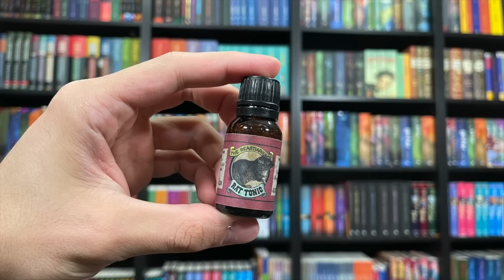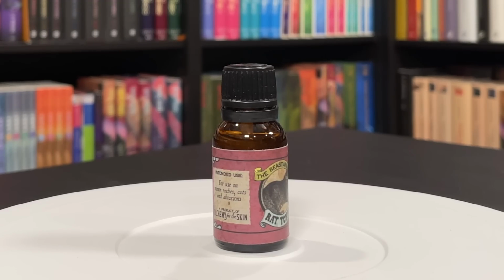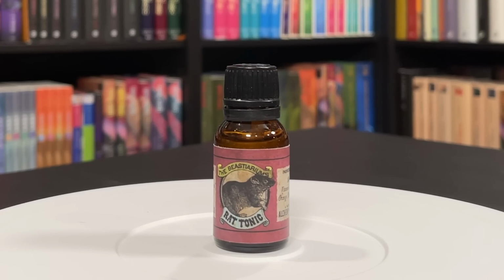We have a lot of stuff in here. It looks like there's a book, a pin, some sort of bath product. Let's look at that. Rat Tonic, the Bestiarium's Rat Tonic, intended for use on minor rashes, cuts, and abrasions, product of alchemy for the skin. The ingredients are aloe, vitamin E, and orange blossom oil.